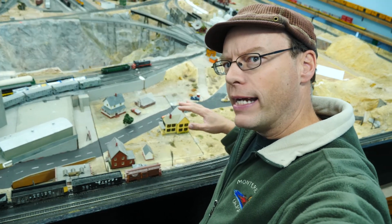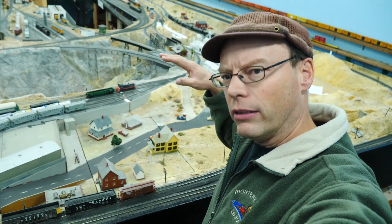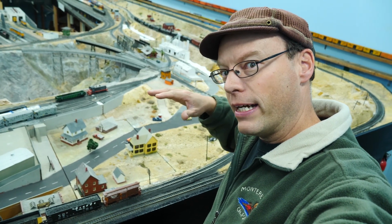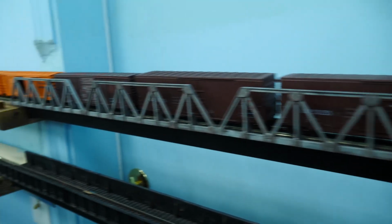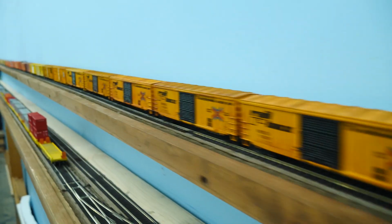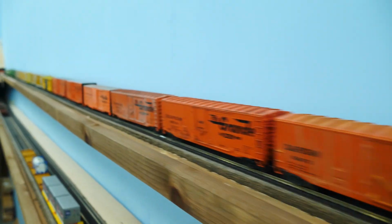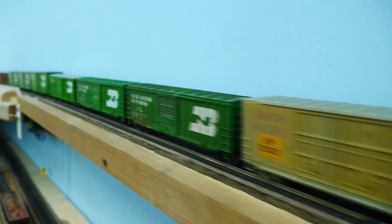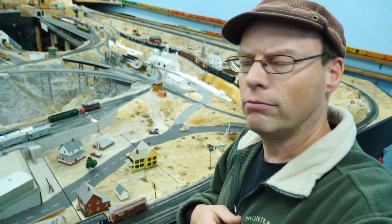So, when we moved this layout, we spent like a day packing up rolling stock and locomotives and that type of stuff that was on the staging yard and on the layout. And that was years and years ago. And a couple days ago, my dad opened up 2 of the other boxes that we had not opened yet. And that's what's in there, plus other stuff.